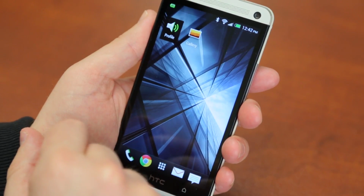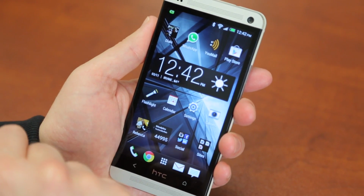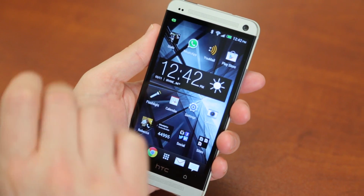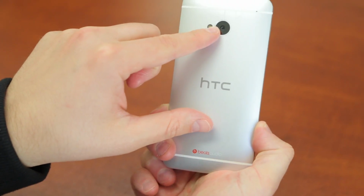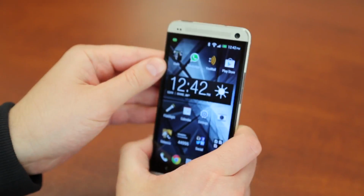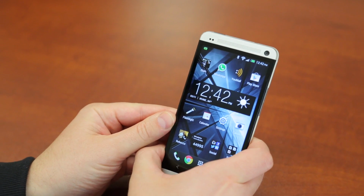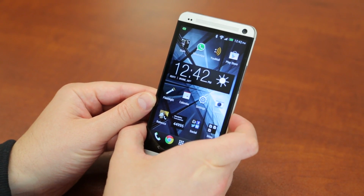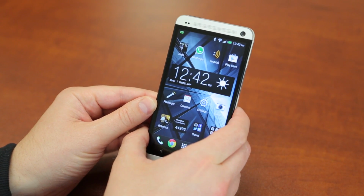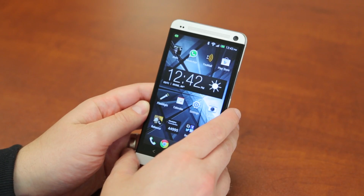Shipping with Android 4.1.2 at launch, 1.7 GHz quad-core Snapdragon, 2 gigs of RAM, 32 or 64 gigs of storage, no external. A lot of hoopla being made about that guy right there. That is an ultra-pixel camera. It's got an HD video-capable front-facing camera, 802.11 a/b/g and n. For the first time, I get to say ac as well. 2300 mAh battery, NFC, and coming in at 5.04 ounces or 143 grams.